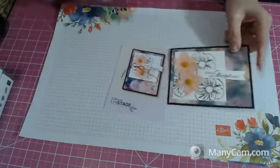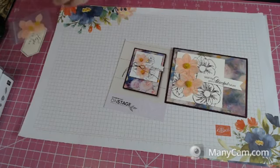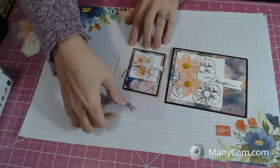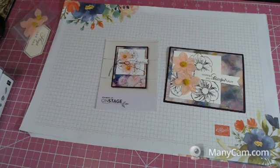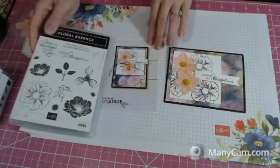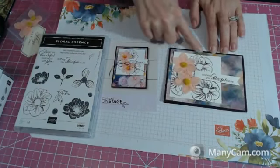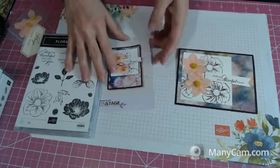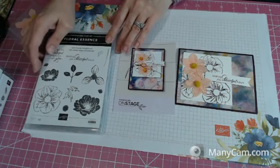And this one, where is it? It doesn't say. I have the kit here. I did buy this one. This is so pretty. This is floral essence. And this card was this way. I decided to do it that way just to be different. I just wanted to see how it would look. And it looks just fine.